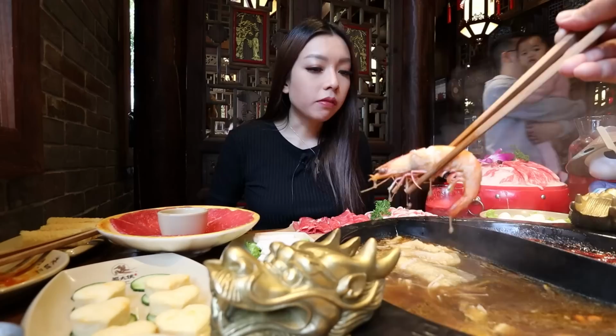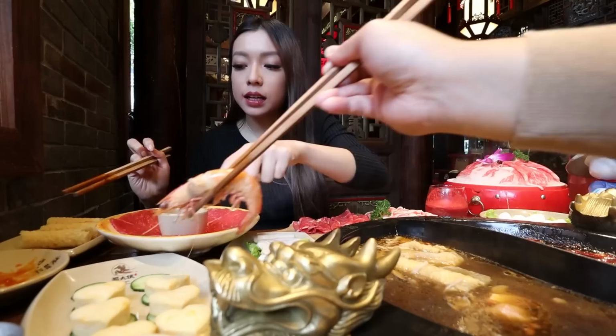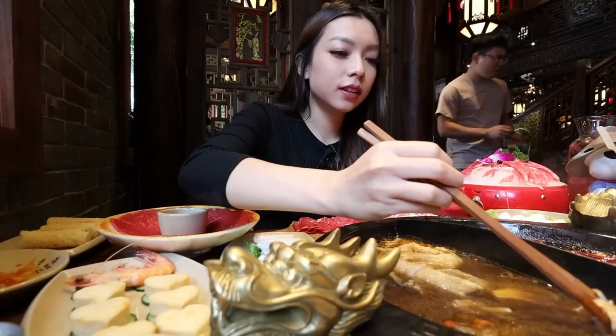Really? That prawn. Babe, do you love me? Yeah. Do you want me to peel it for you? Yes, please. Here, put it here. I'll wait till it cools down. I want to try. Guys, get yourself a girl that peels prawns for you. That's when you know she's the one.